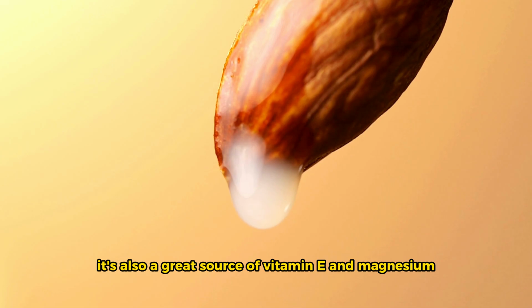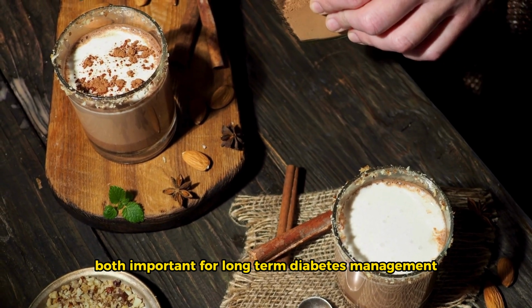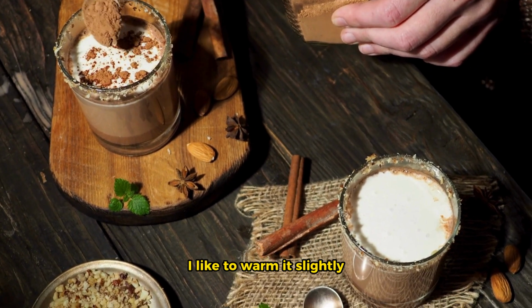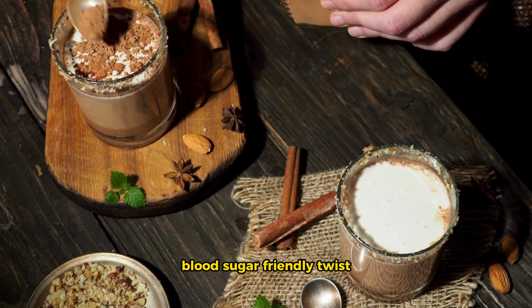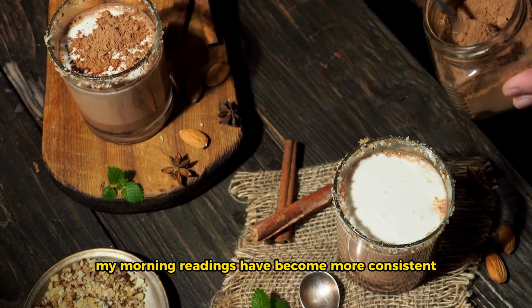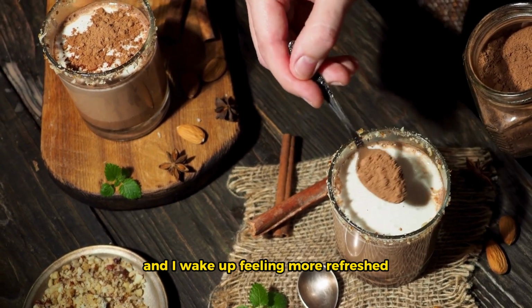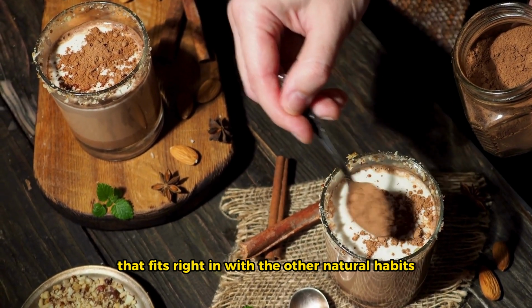It's also a great source of vitamin E and magnesium, which support insulin function and reduce inflammation, both important for long-term diabetes management. I like to warm it slightly and sometimes add a pinch of cinnamon for an extra blood sugar-friendly twist. Since adding almond milk to my nightly routine, my morning readings have become more consistent, and I wake up feeling more refreshed. It's a gentle, nourishing drink that fits right in with the other natural habits I've built.